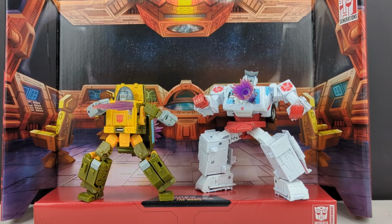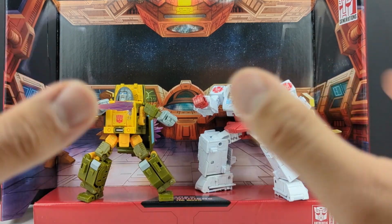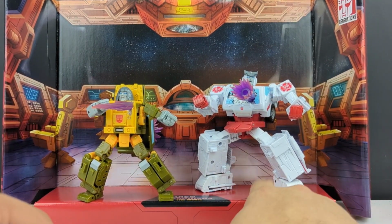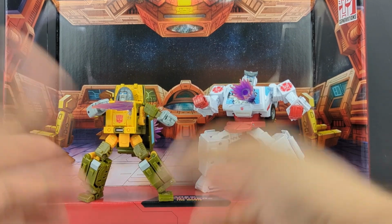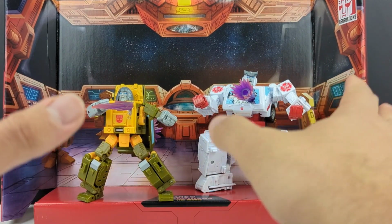Also, here they are with the backdrop that's included with the set. It's the same that was included with Ironhide and Prowl. I just wish they'd make these backdrops bigger so you could hold more figures on them or around them, or just completely omit the lower stand section. Yeah, it's neat, but or just get rid of these.